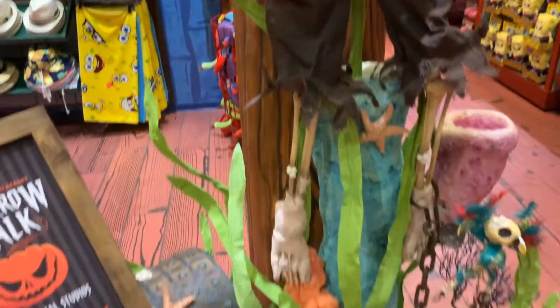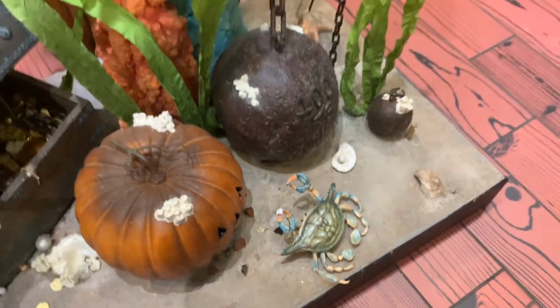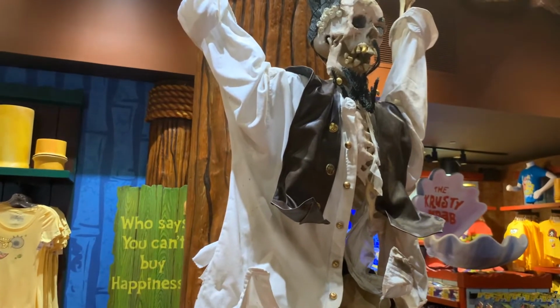That kind of looks like Patchy the Pirate, though, if you ask me. Really cool design, though. Mr. Krabs just vibing down there. Oh yeah, Mr. Krabs. And there's Potty. So okay, it is Patchy the Pirate then. I love that. That's great, if that's who that's supposed to be.